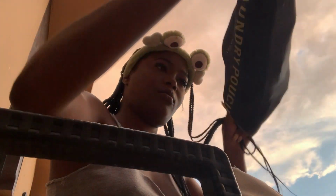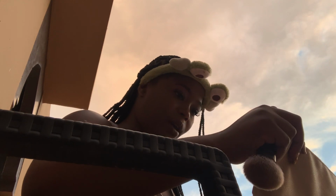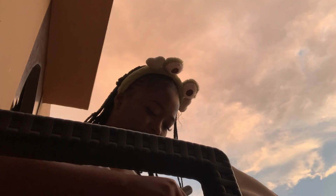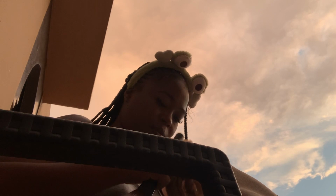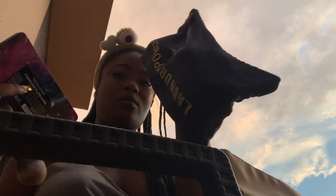I might have one buff on though. What do I need to do? I feel like I'm missing a step. Oh, my lips. These are so handy, my little pouches. Just keeps them a lot more organized and stuff.